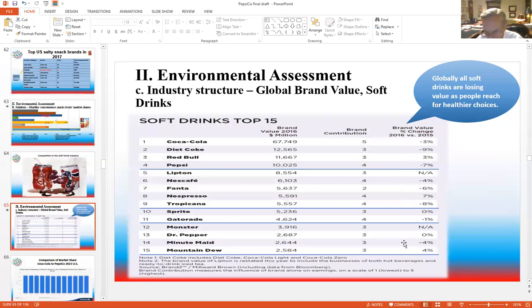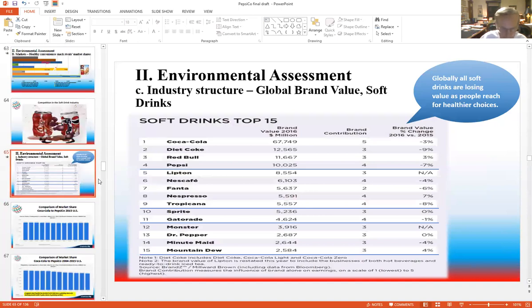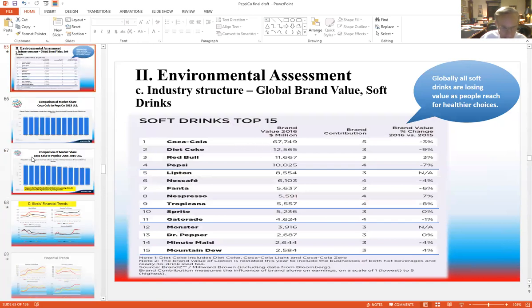This is pretty much across the board, with the exception, as I recall, of soft drinks. If bottled water were on here, we would see that they were growing. Incidentally, I made a little mistake. I talked about retail sales. These are global brand values. They're essentially retail sales, but they're calculated by a marketing agency, and I don't know whether they really represent retail sales or not.